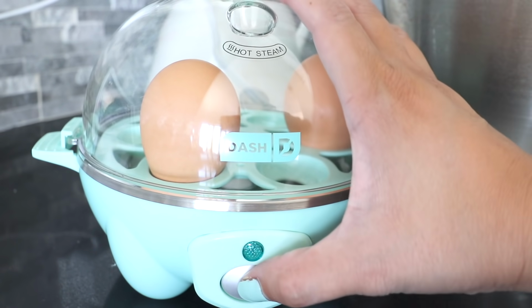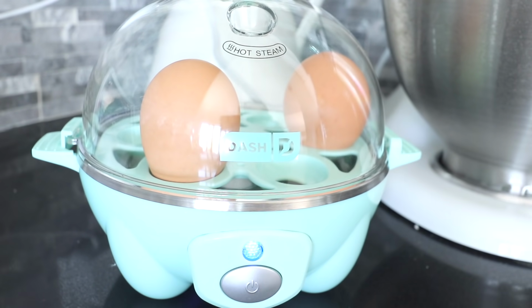So basically, it has these settings. You have soft, medium, or hard boiled eggs. You could also do omelet, poached. I haven't done that one yet. So if you guys have this and you've tried this setting, please let me know how it went. But I swear, every time I cook my eggs in this, my eggs always come out perfectly.